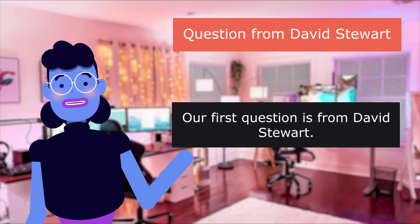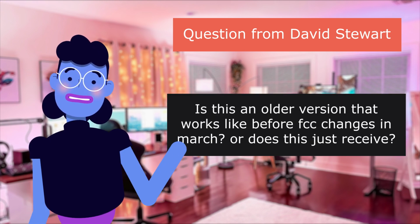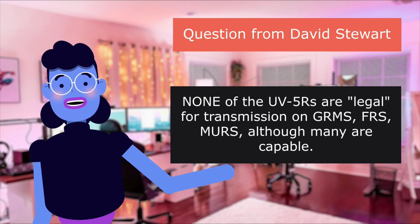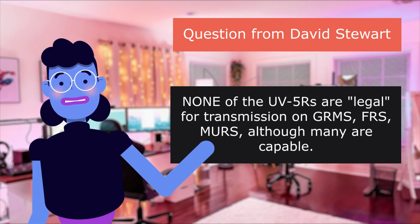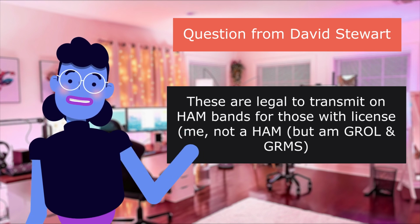Our first question is from David Stewart. Is this an older version that works like before changes in March, or does this just receive? None of the UV-5Rs are legal for transmission on GMRS, FRS, MURS, although many are capable. These are legal to transmit on ham bands for those with a license.